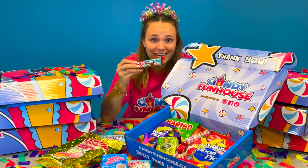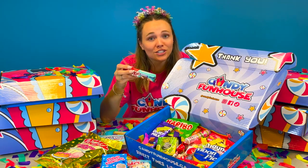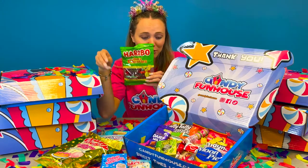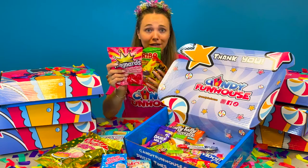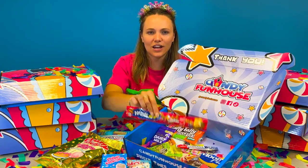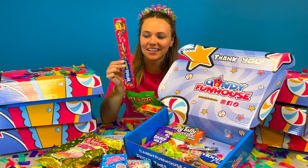Great for a party. Kit Kat Cinnamon. My favorite collaboration to date. I love this. This is absolutely delicious and everyone needs to try it. Haribo Cherries, Sour Patch Kids Crush, Maynards Smooth Berries, just perfect snacks to celebrate with. And of course, the Nerds Rope. Such a classic. Absolutely love them.